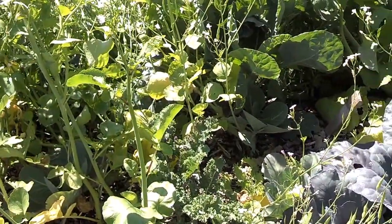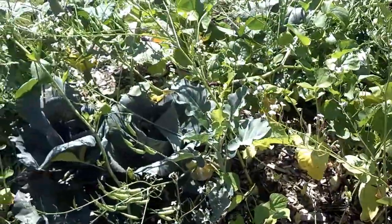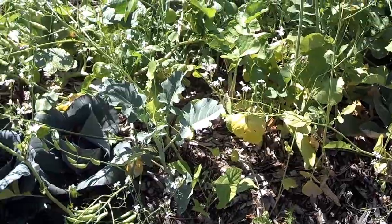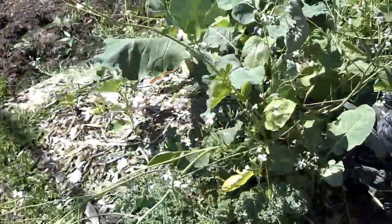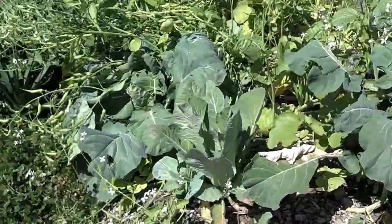I think most of the big ones are ones that we purchased from a store. And we got a few more radishes here, a couple of red cabbage, and at the end of this garden we've got a kale plant and a few more brassicas.